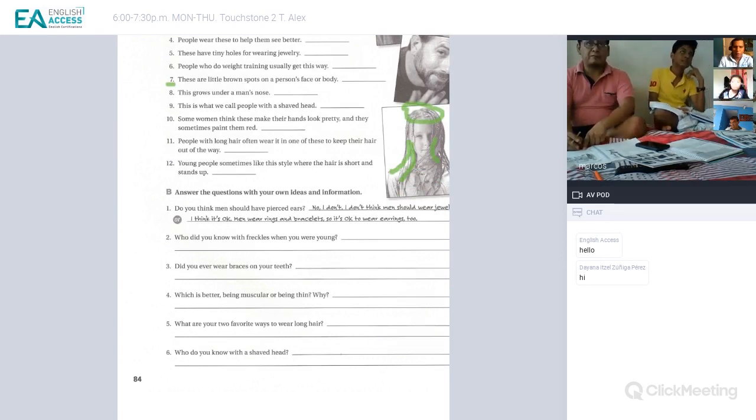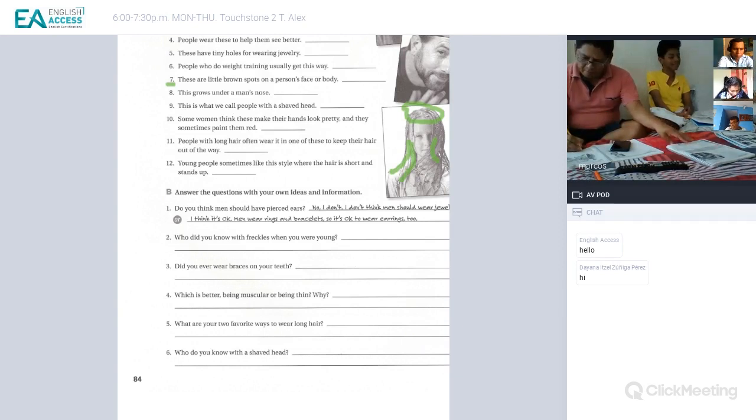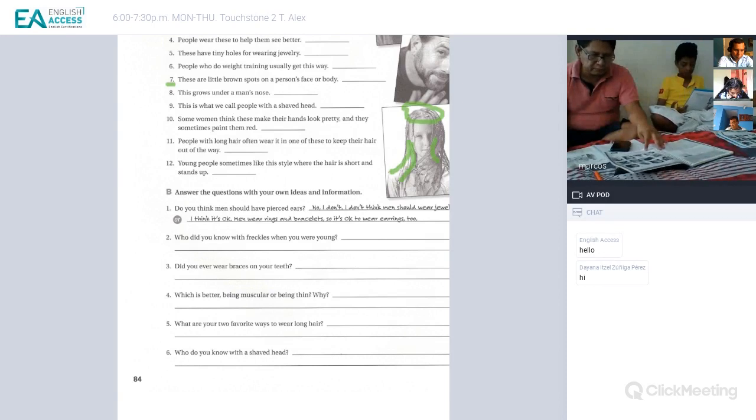Now, over there we have six questions that you have to answer with your own ideas and information. It's personal information. Okay, now Andrea, can you read number one, please? Should men have a pierced ear? No, I don't think men should wear jewelry. I think it's okay. Men wear rings and bracelets, so it's good to wear earrings too. Okay, so you have to answer with your personal idea. Thank you.